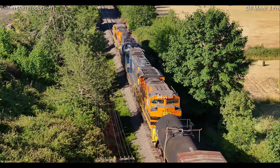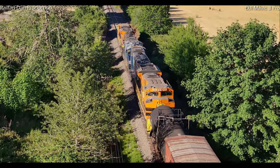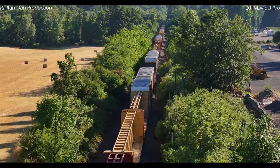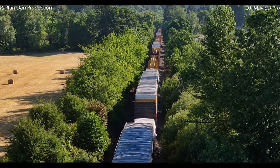Immediately behind the power is a water car for spraying down the right-of-way. Right now is the height of fire season in the Northwest, and they use this for fire prevention. Many of the CORP trains use water cars this time of year. They will open valves to start it spraying in a bit.